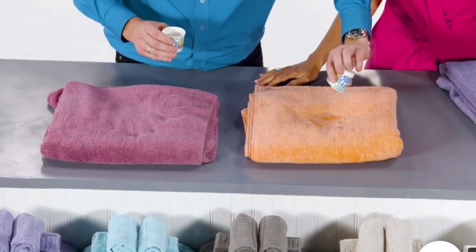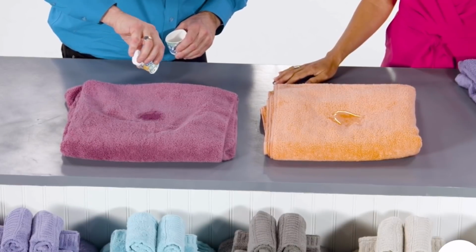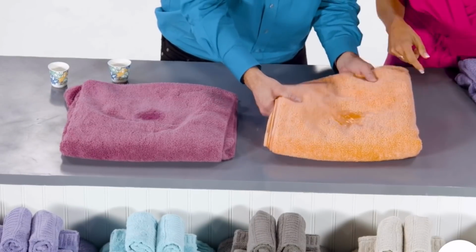As you can see on the commercial, he has a My Pillow towel and then another towel that he said is supposed to be a luxury towel. I don't know. But he pours water on both of them. When he pours the water on the luxury towel, you can see the water just beads up, but when he pours it on the My Pillow towel, it absorbs. So that's what I want to do in this test here.